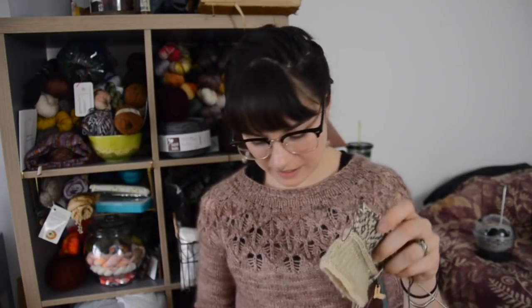I got this last year at the Loop London pop-up at MEAC, and last Friday was their pop-up again. I did not go because I have not knit anything out of the yarn I bought last year. So I picked up, finally, these guys. The problem I was having with them is they were coming out bigger than I thought they were going to.